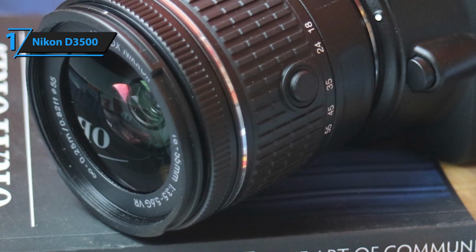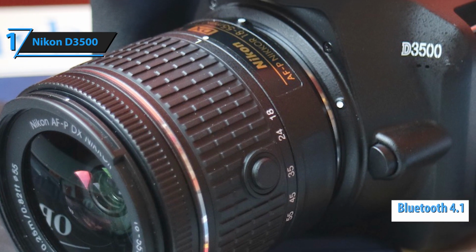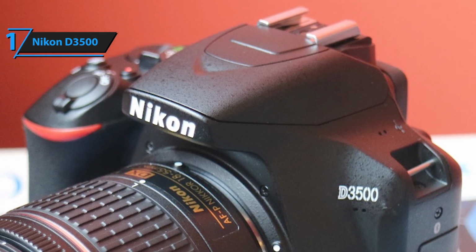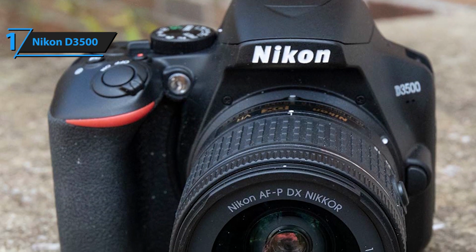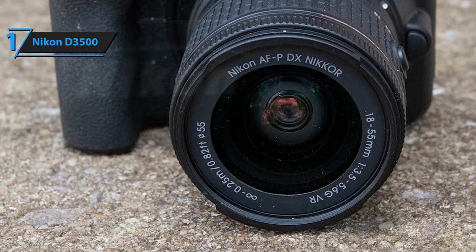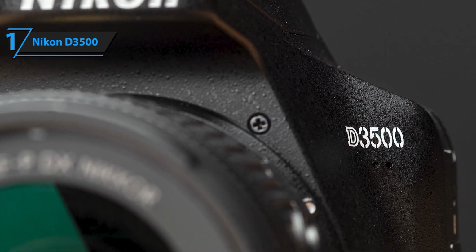The only thing that seems to bug most people out is the fact that Nikon's D3500 rocks Bluetooth version 4.1, which is pretty outdated. This form of wireless connectivity is pretty slow, and its reliability is at times rather questionable. That aside though, Nikon's D3500 offers super sharp picture capturing, excellent video compatibility, a ton of modes and effects for you to play around with, and a very intuitive design. We highly recommend that you check it out if you are looking for a quality low-end DSLR camera.